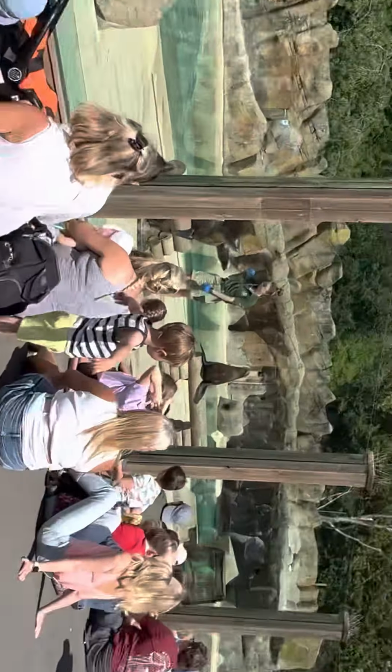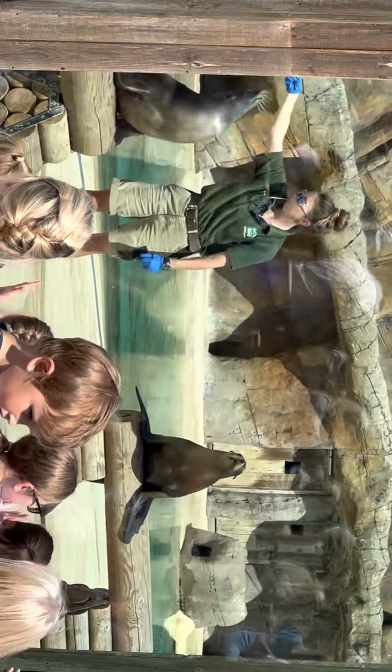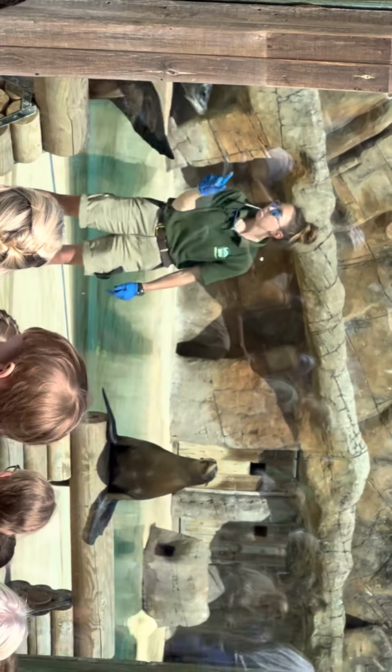If everybody can give the sea lions a big round of applause for demonstrating some of the health checks that we do here at Blackpool.